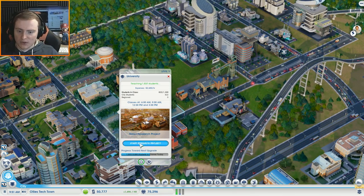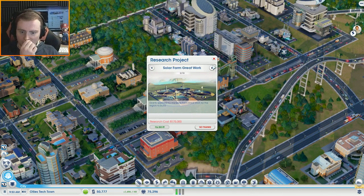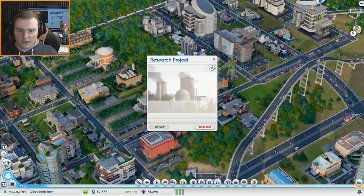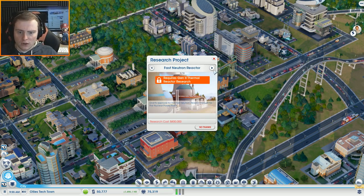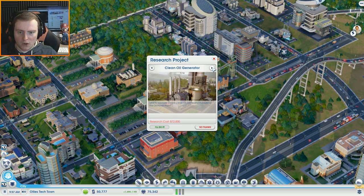have we finished the project? Research completed. We have completed the solar array. Okay, we can do that. Sweet. So what should we go with next? Coal. Oil.